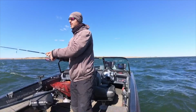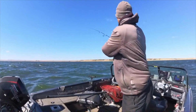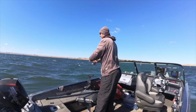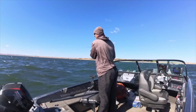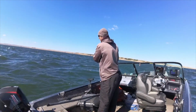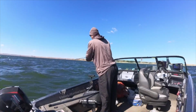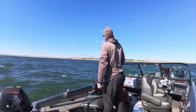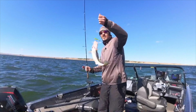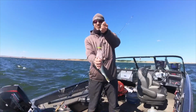We have our first hookup on the new camera. Boy, did that take a while. That took a while. It is not a hot bite today, but we got this little guy. How little is he? It's a walleye on the new camera, on a jigging Rap.